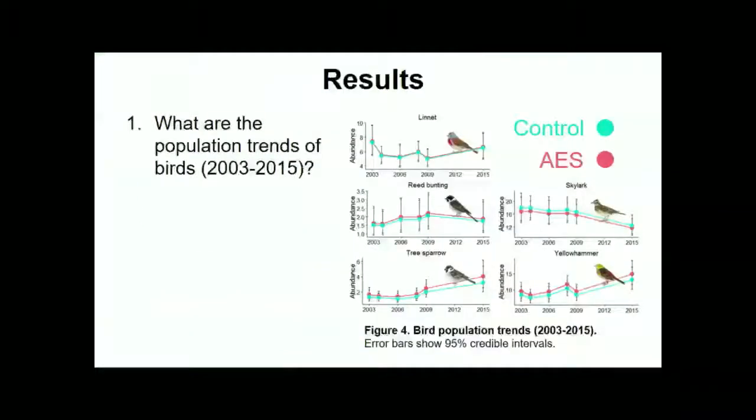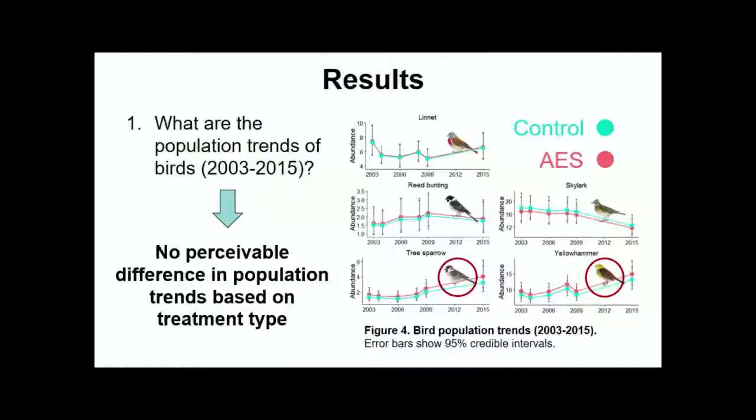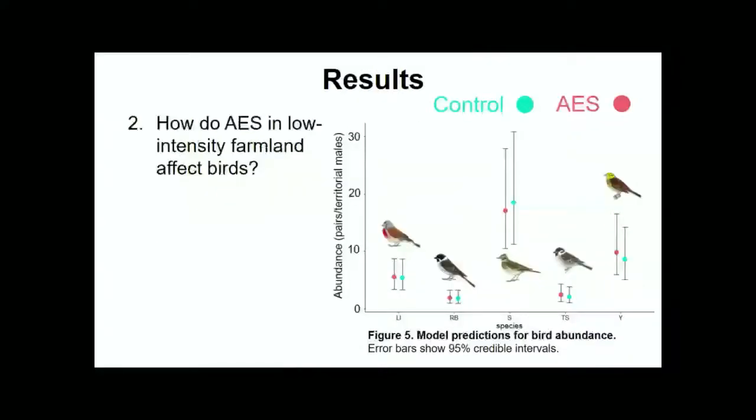So, after we addressed our first research question, we found that between 2003 and 2015, two species, linnet and skylark, have decreased in abundance, reed buntings have remained relatively stable, and tree sparrows and yellowhammers have increased in abundance. And the values you see here are based on model predictions for an average farm, with the error bars showing 95% credible intervals. And we found no perceivable difference in population trends based on treatment type. So as you can see from the graphs, the population trends do mirror each other quite well on both treatment types. These results were then confirmed by our investigation of how agri-environmental schemes affect the birds in general.